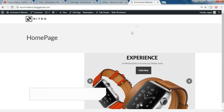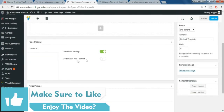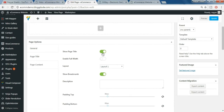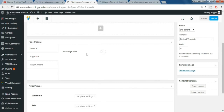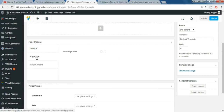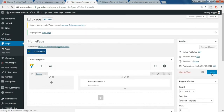So let's remove this. Again, come back to the page editor, and at the bottom you'll see something called page option. So deselect this one, use global settings. Fine. Now come to page title, and also deselect this one, show page title. So we don't want to show the page title. So make sure you deselect the global setting and also deselect the page title. Once you do that, again click on update.